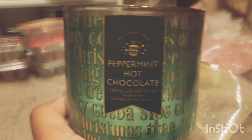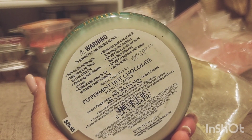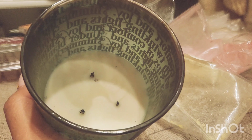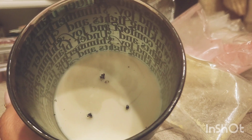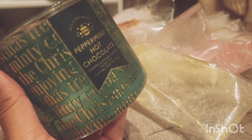Sorry, I do have a couple candles here that I finished. Both from Bath & Body Works. So this is Peppermint Hot Chocolate. This is Sweet Peppermint, Silky Milk Chocolate, and Sweet Cream. You can see there is a bit of soot in this, but I tend to leave my Bath & Body Works candles melting for too long without blowing them out, and that's probably what caused that.